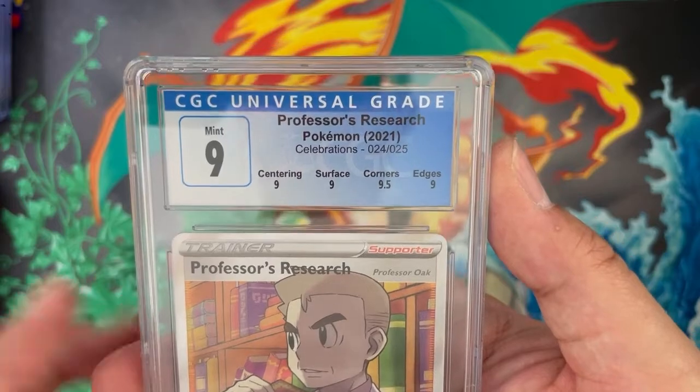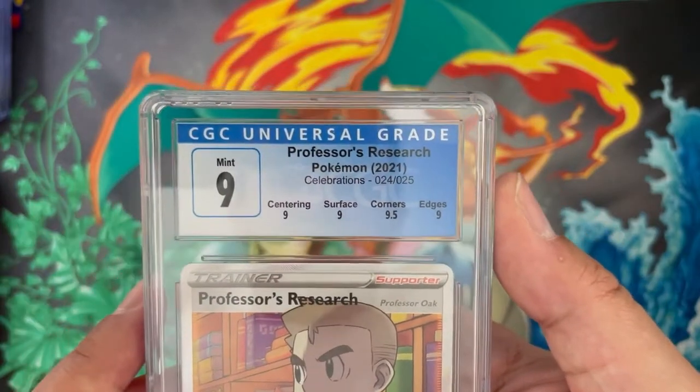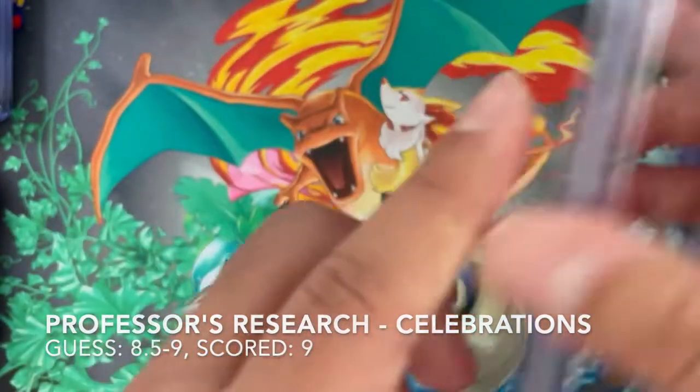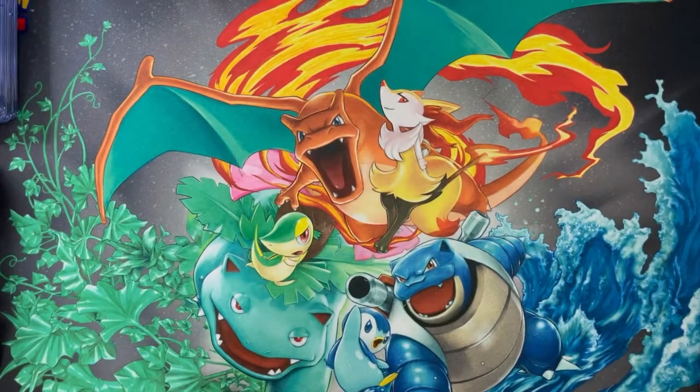9s across, and the corners are a bit better than everything else, so that's pretty good, guys. And besides, it's Professor Oak. Come on, who can get more nostalgic than that guy? That is awesome. Next up, we have the last Pokemon card submitted, because the next two are going to be Digimon cards as well.